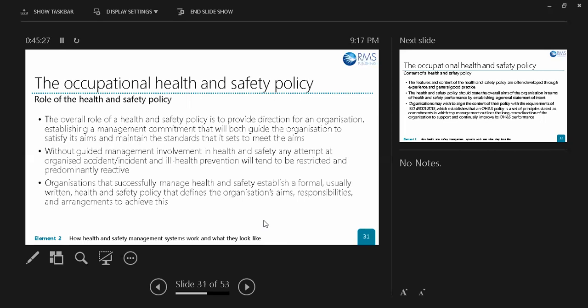Without guided management involvement in health and safety, any attempt at organized accident or incident and ill health prevention will tend to be restricted and predominantly reactive. Organizations that successfully manage health and safety establish a formal, usually written, health and safety policy that defines the organization's aims, responsibilities, and arrangements to achieve this. We need a proper health and safety policy for the organization.